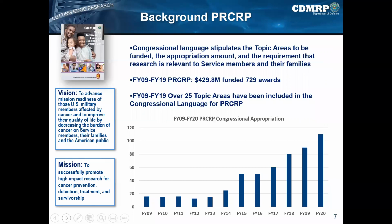This FY20 year is a really important year because we've hit the threshold of $110 million. Our vision is to advance mission readiness for those in the U.S. military affected by cancer and to improve their quality of life by decreasing the burden of cancer on service members, their family, and the American public. How do we do this? Once again, successfully promoting high-impact research.